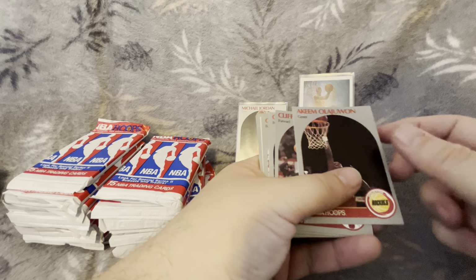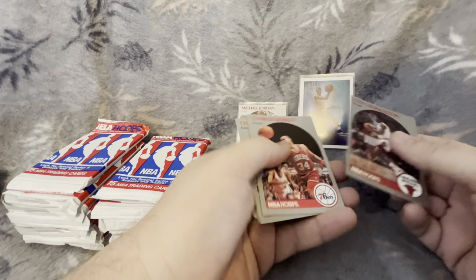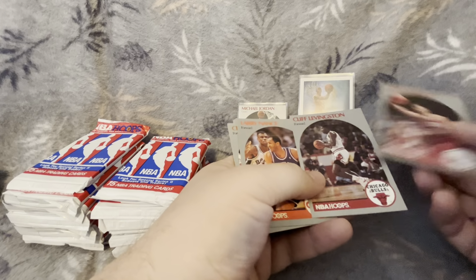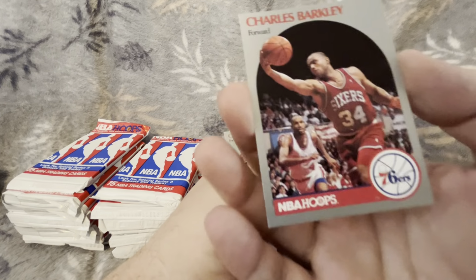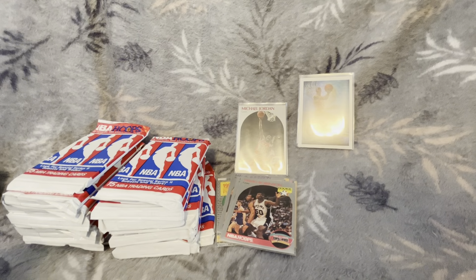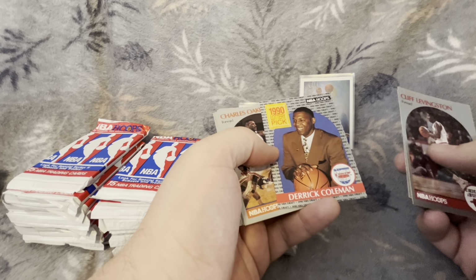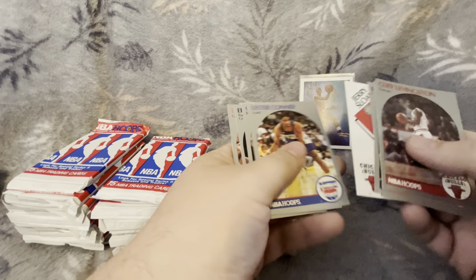Hakeem the Dream. We'll put him in our side pile there. Barkley the same. But dang, look at how good that one's centered. Oh, I can't see, my fat fingers are in the way. That's actually not too shabby. That one might be worth checking up on. Derrick Coleman. He was going to be the hot deal too. Maybe he was for a little bit.